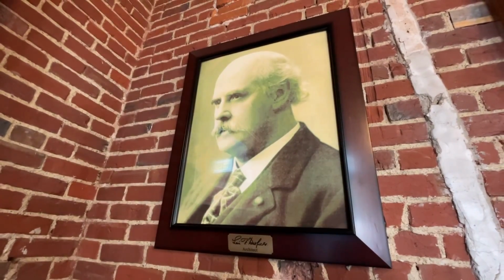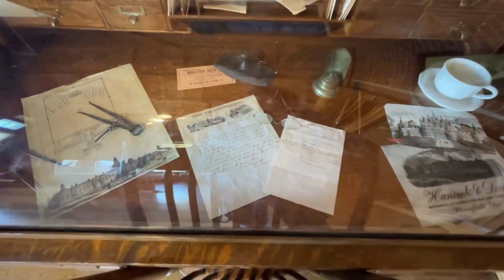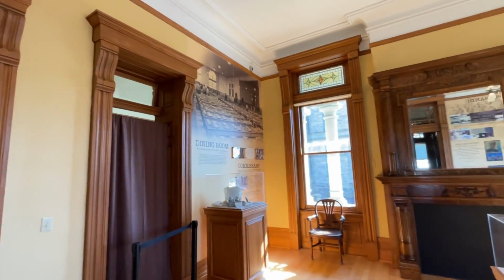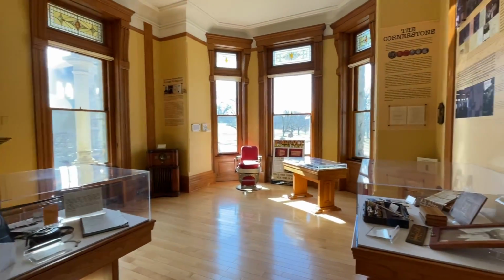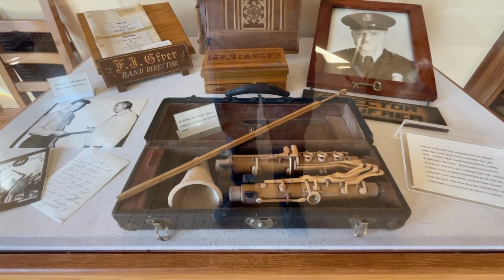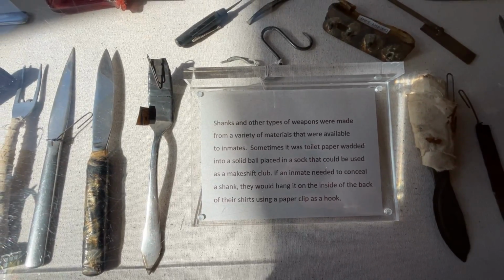And this man right here is the guy that designed the prison, Levi Schofield. And I have some things here. Some notes, a letter. There was even a music program here at the reformatory, and this right here is a clarinet carved from wood. That's crazy.